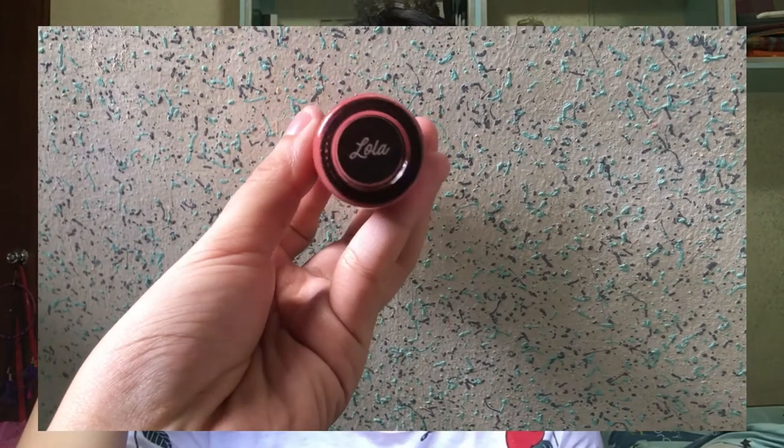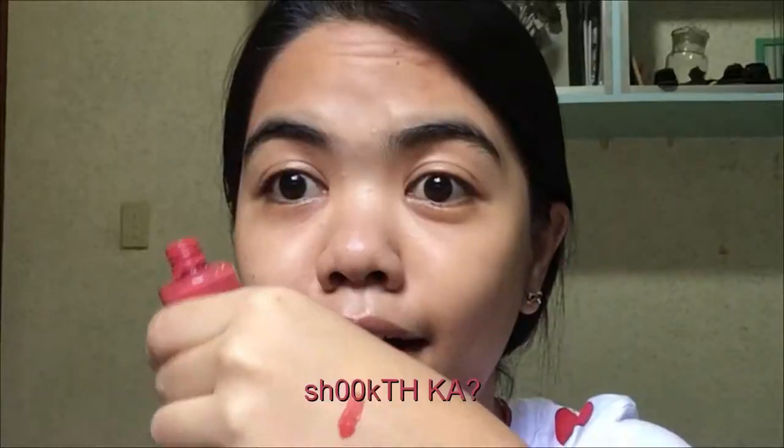I'll be using this colourette colortint. Ito yung luma nilang version. Ewan ko kung may ganito pa silang shade, pero kasi hindi ko pa siya naubos. This is in the shade Lola, and guys, this is my first colortint, and I swear by the pigment of this. This would really complement our base since this is oil.